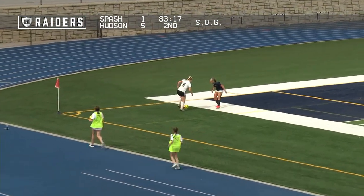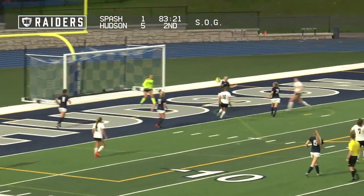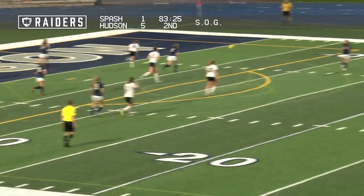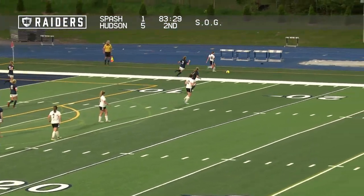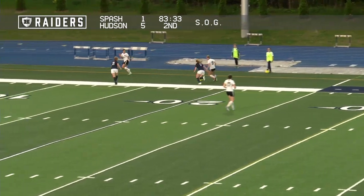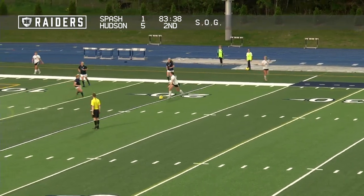She fields it. Anderson marking her. Gemza trying to use any sort of offensive move. And Gemza tried to get it into the box. She did. But instead of a Stevens Point player getting their possession on it, it was instead a Hudson player. Stevens Point keeps it alive, though, trying to keep the offensive pace going, not trying to slow it down and burn any sort of clock with a throw-in.